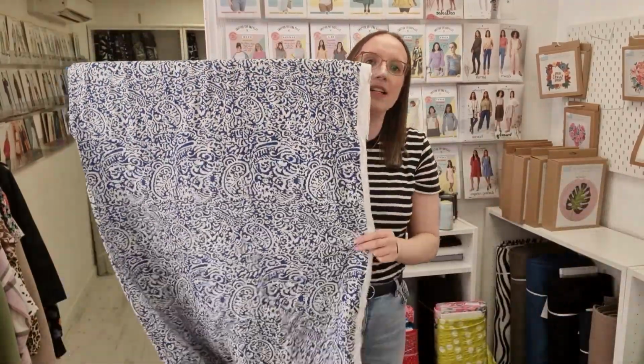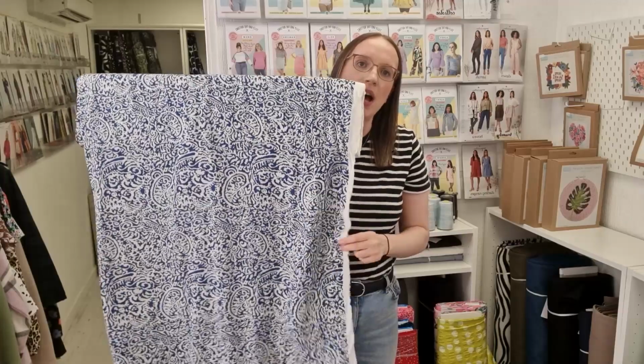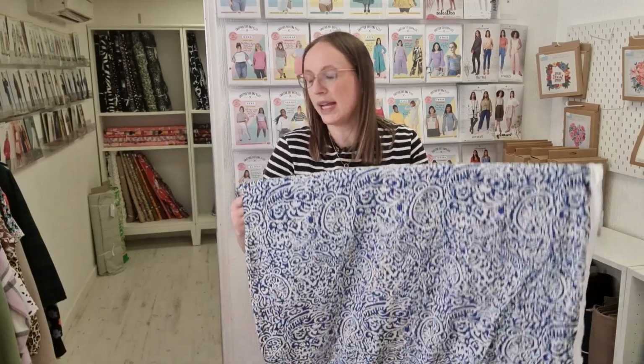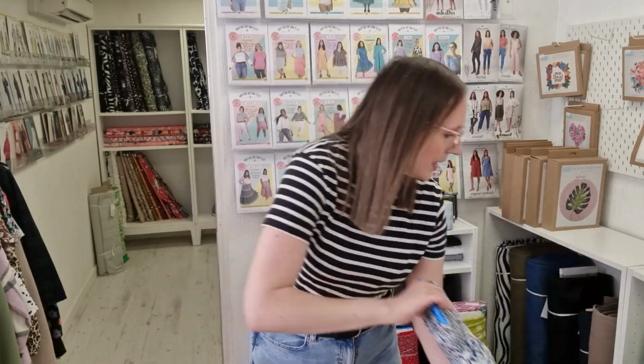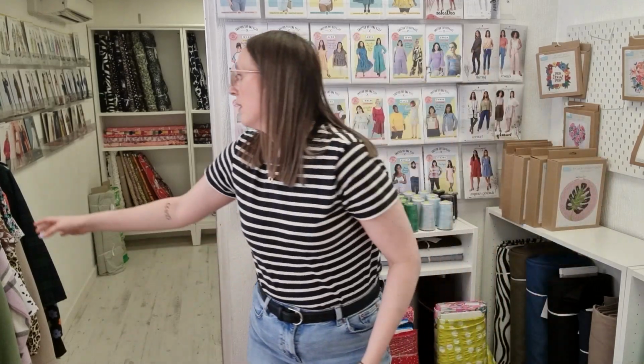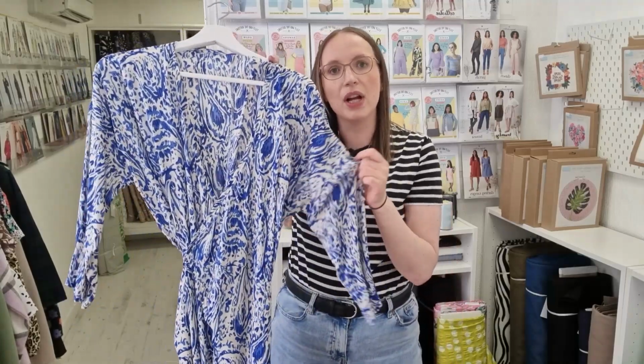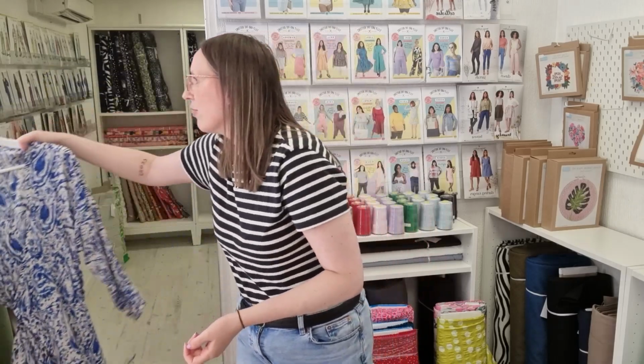So this is actually kind of similar to the one that we had in a few months ago that I made the sample for the shop. I've got it here. What's it called? The Paper Theory Zadie jumpsuit. This is quite similar to that fabric. I'll show you that one just so you can see what I mean. It's quite similar. It's obviously not quite as bold, the colour, but it's quite a similar design overall. So that obviously would work really nicely.